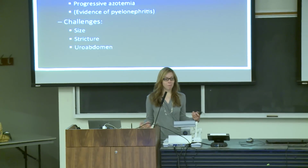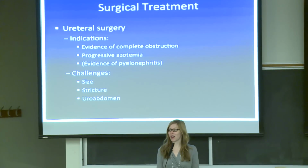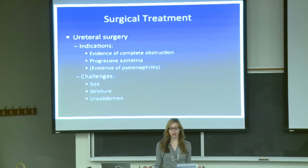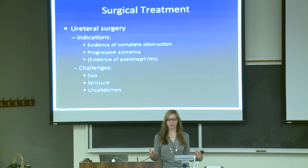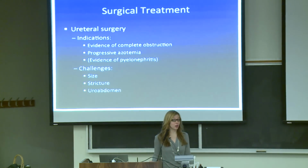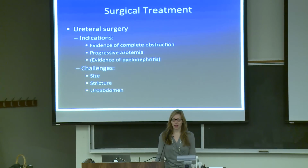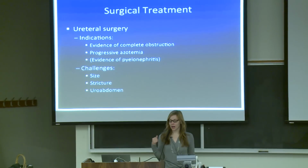So we really don't want to be just jumping into doing these. Ureteral surgery in general is something we as surgeons really try to avoid. If there's complete obstruction, occasionally from a tumor or sometimes with evidence of a stone, or if there's a stricture, it may need to occur.